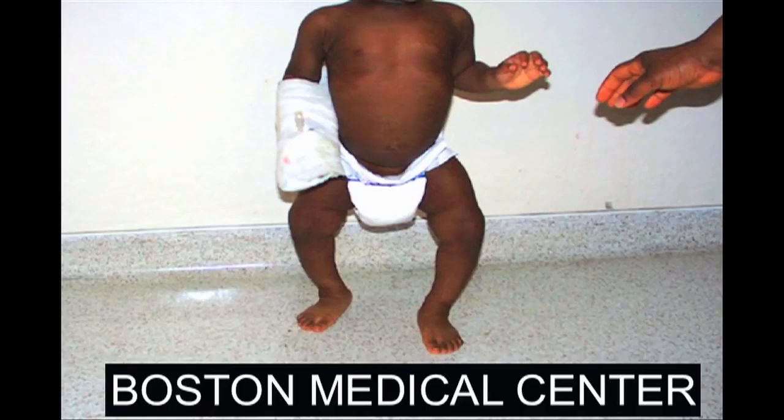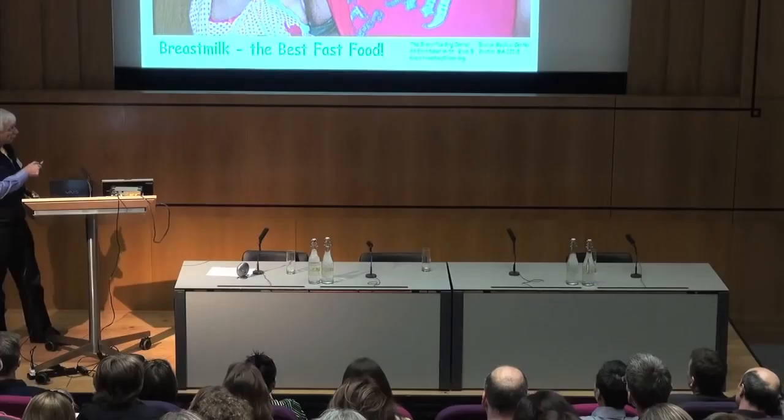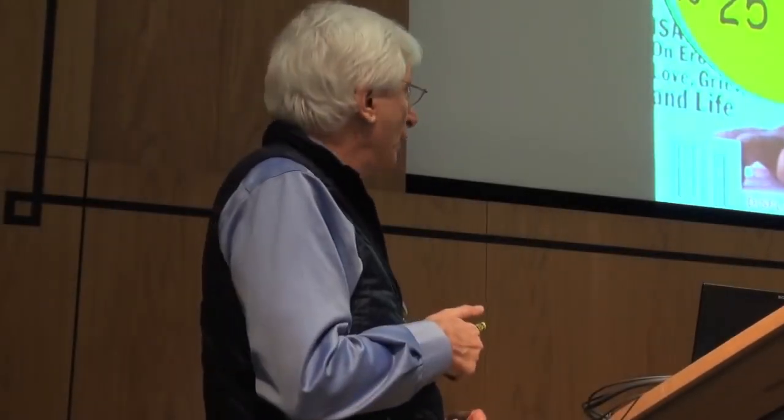Why? There's this naive concept out there that human breast milk will provide the infant with all of his nutritional requirement. It does not. There's essentially no vitamin D in human breast milk. And so, indeed, if you give your infant sole source, that infant will be D deficient for that period of time. There's only about 25 units in a liter.